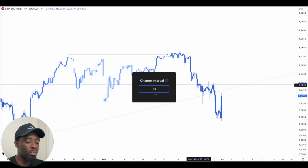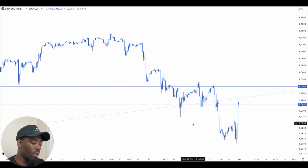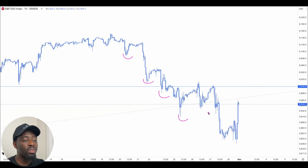So let's say I move down to the hourly. I'll show you guys why I even attempted buys on this pair. Look at something like this. Price is moving to the downside, moving to the downside. So we had a pullback. There's an inability right here. At the time I was looking at this inability trend line right here.